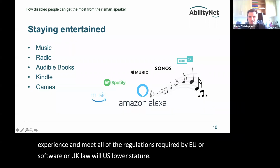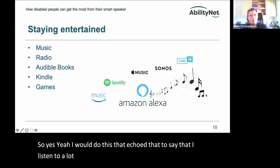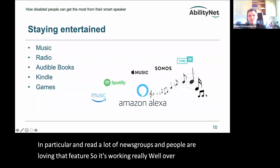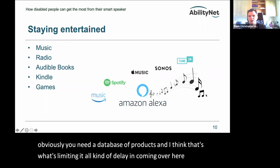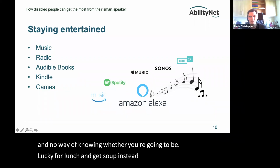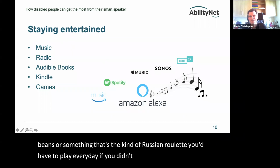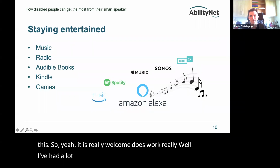Yes, I would just echo that to say that I listen to a lot of podcasts in the vision impaired community in particular, and read a lot of news groups, and people are loving that feature. So it's working really well over there. Obviously, you need a database of products, and I think that's what's delaying it coming over here, but I'm sure it will. If you've got a cupboard full of tins and no way of knowing whether you're going to be lucky for your lunch and get soup instead of cat food or kidney beans or something, that's the kind of Russian roulette you'd have to play every day if you didn't have access to a function like this. So it is really, really welcome. It does work really well. I've had a lot of feedback from people who are using it every day.